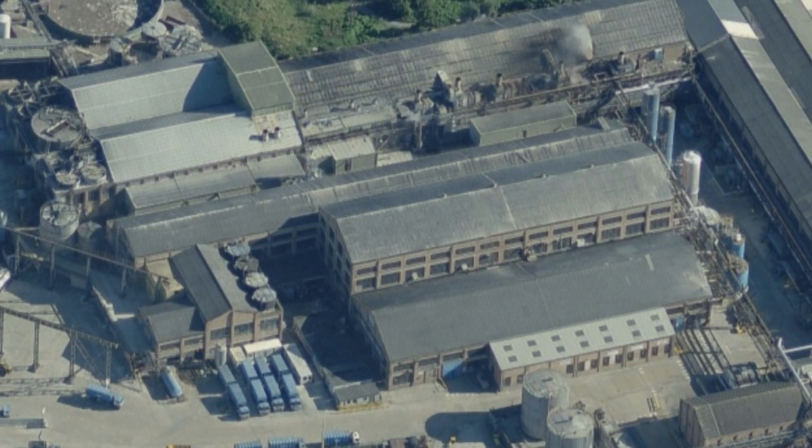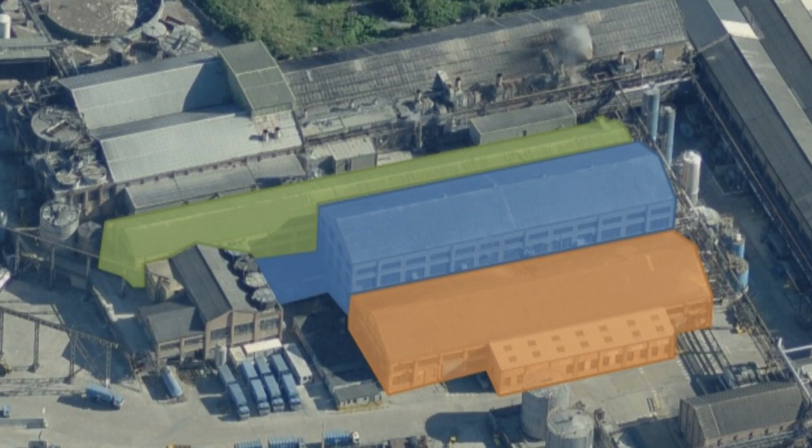The scope of the demolition phase of the project consisted of the demolition of four buildings, being the cutter house, the coater house, number one control building and the plant production area.